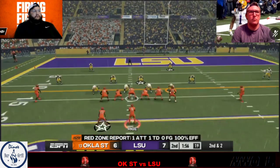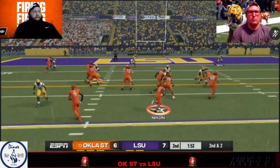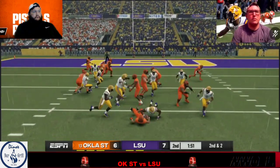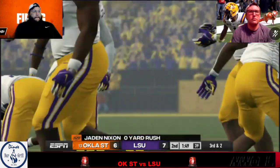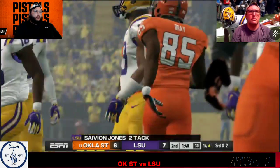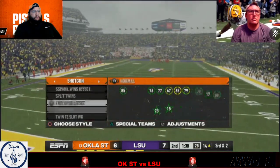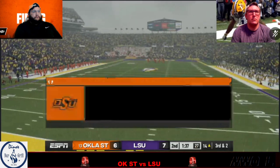From the left hash. You got a single back. This is Rice in at QB. And he's going to hand it off to Dixon. Dixon trying to find some space there, right outside the tackle box. Tried to cut it upfield, and it just wasn't there.